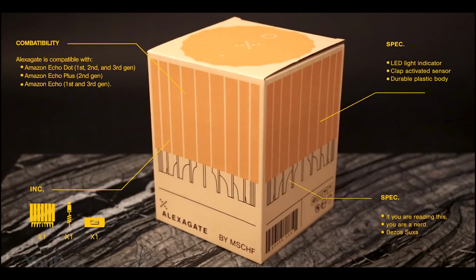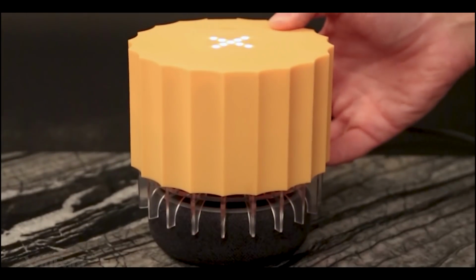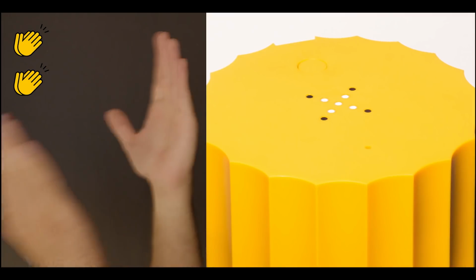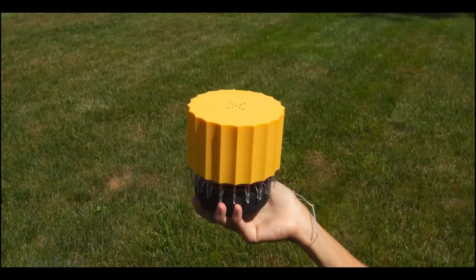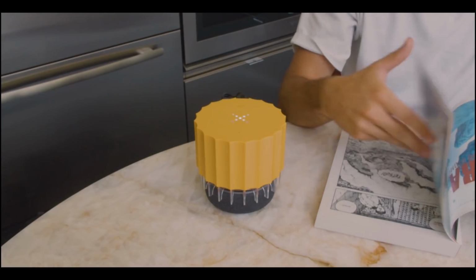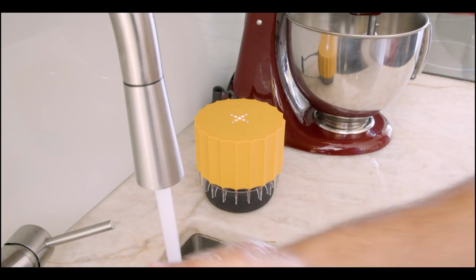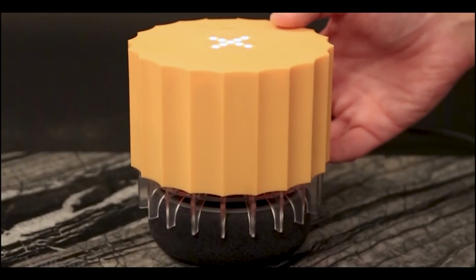This unibody aluminum gadget is put on the Echo Jam, its microphone covered completely. Clap your hands or tap AlexaGate thrice to activate wiretaps protection. Now you can scream until you lose your voice. Amazon Echo won't hear a thing. Clap your hands 3 times again and your smart speaker is ready to execute your commands again.